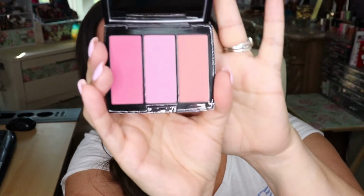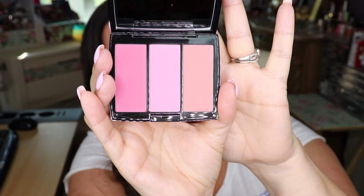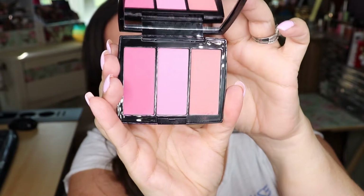Then I had, what else did I have for blush? Oh, I had the Anastasia Beverly Hills. Oh, I got powder all over this. What is this called? Blush Trio in the color Pink Passion. So that's what that looks like. And I really, really liked this.